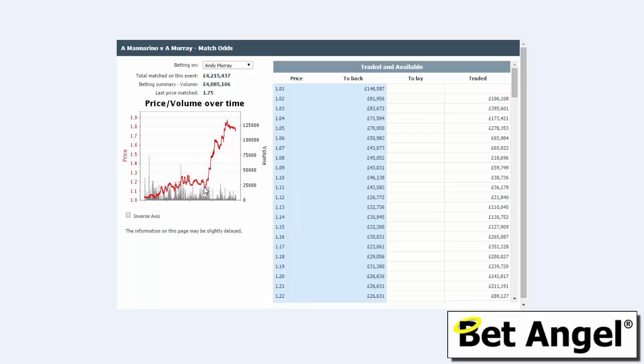So you can see here the sort of shocked reaction of the market to Murray going 2 sets to love down. But you can also see that Murray was still odds on. He actually traded, I think it was 187, we'll see on the next image. But from a price of 102, 103, he went all the way out to 187.